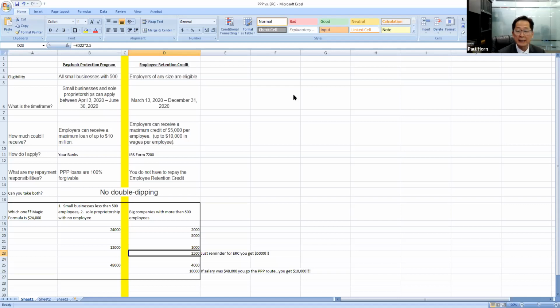Can I take both? Can I take the PPP and the employee retention credit? No double dipping. You can only take one. Which leads to the logical question: which one should I take? Isn't the PPP a no-brainer because it's gotten so much attention? Hold on. Let's take a look at this. Which one should I take? First of all, if you're a big company with more than 500 employees, no-brainer, you're not qualified for the PPP. If you are a small business with less than 500 employees, or a sole proprietorship with no employees, then you can look at the PPP.